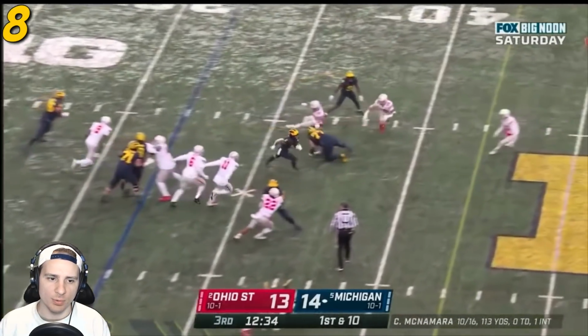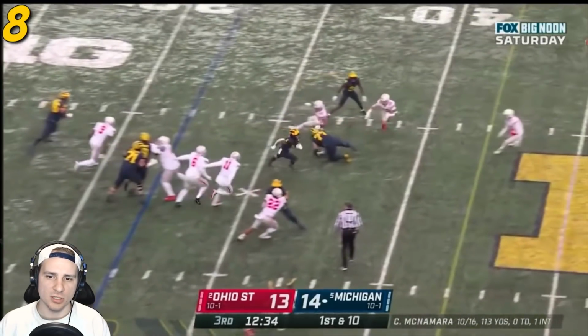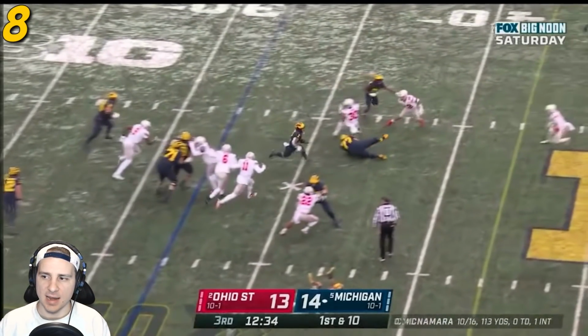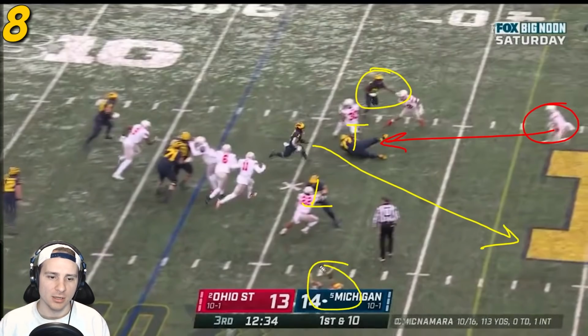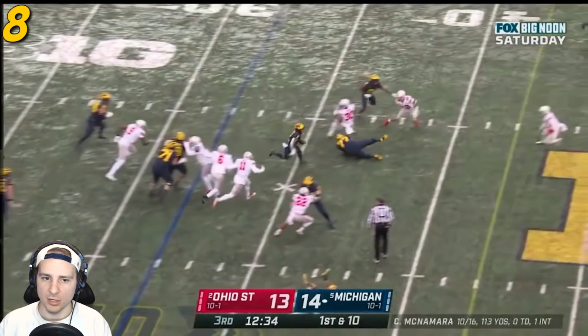You can see just the open field there, and that's just way too much space here between him and the safety. Safety should probably be filling a little bit quicker than this since he's all the way back here. There is this lane now. He didn't react quick enough. He didn't trigger quick enough, and because of these great blocks on the second level from essentially everybody, right? Now you just have open field and Blake Corum does the rest.